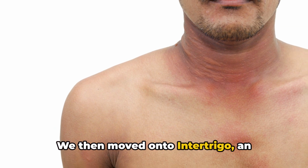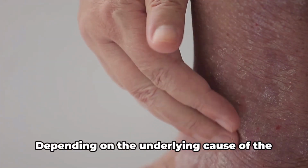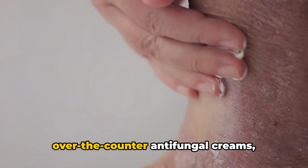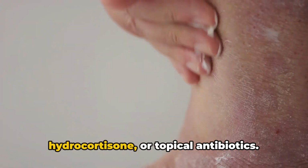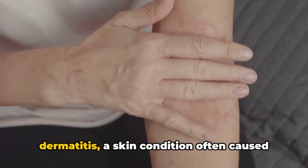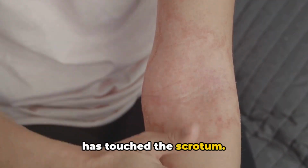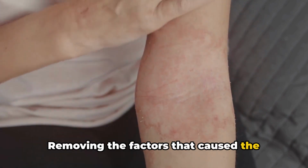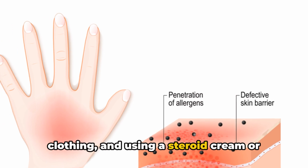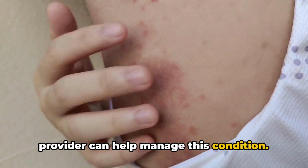We then moved on to Intertrigo, an inflammatory skin condition typically found in areas where skin rubs against skin. Depending on the underlying cause of the rash, treatment can include over-the-counter antifungal creams, hydrocortisone, or topical antibiotics. Lastly, we talked about contact dermatitis, a skin condition often caused by an allergic reaction to something that has touched the scrotum. Removing the factors that cause the rash, such as certain soaps or tight clothing, and using a steroid cream or oral medication prescribed by a healthcare provider can help manage this condition.